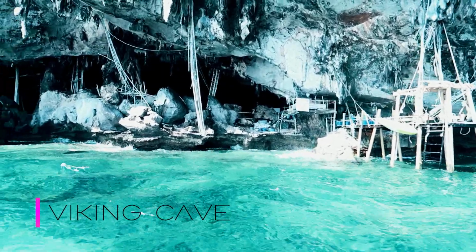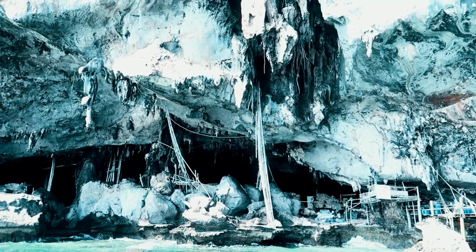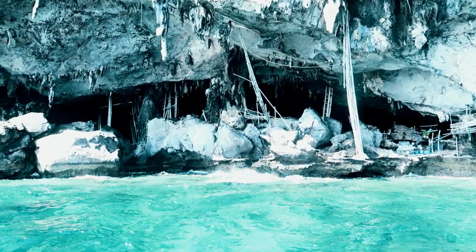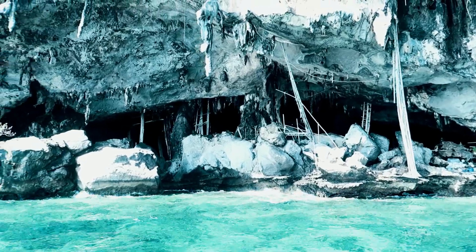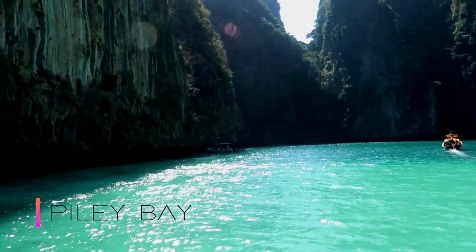Our first stop for today is Viking Cave. Viking Cave is a unique site with numerous swiftlet nests and clear turquoise water. As this is a private property, we couldn't get down from the boat, but you can certainly enjoy the breathtaking view here.